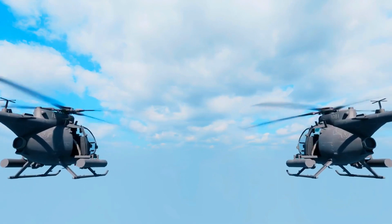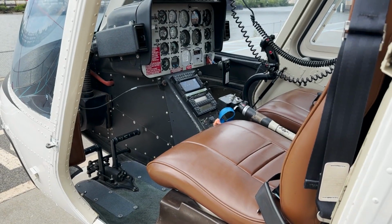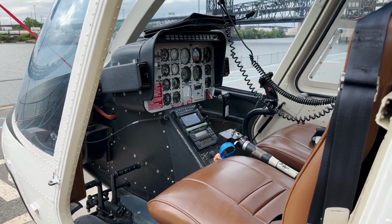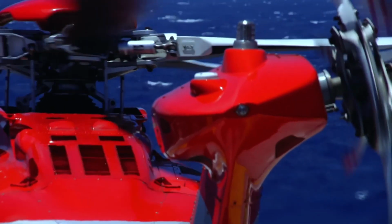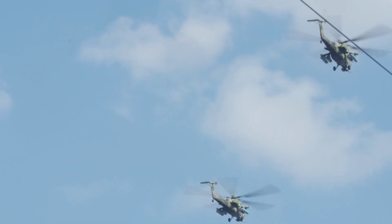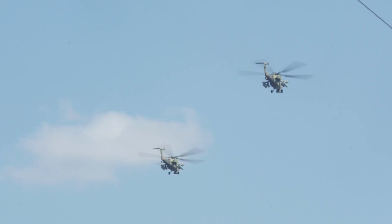Those counter-rotating rotors cancel each other's torque like a power couple. And don't even get me started on coaxial rotors, they're the Russian rock stars in the helicopter design scene. Picture this. 2 rotors turning in opposite directions but mounted on the same axis. It's like a synchronized move, and the Russian Kamov helicopters have mastered it.